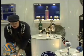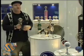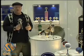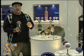Then we move on to the Dragonfly. The Dragonfly was intended as sort of a general instrumentation mic, but it has a wide variety of uses, particularly useful when you're looking for sort of a heavier rock sound.